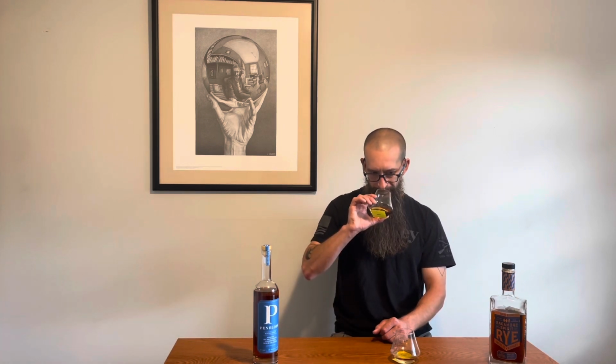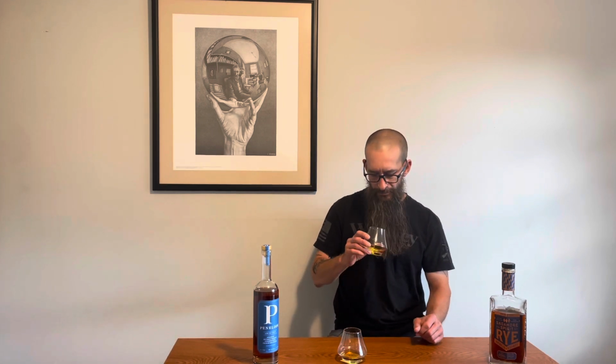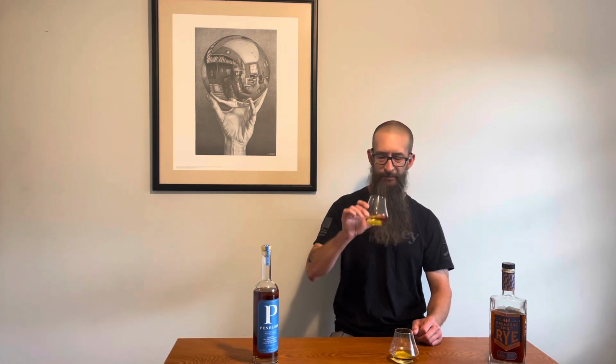Nose-wise, glass on the right, my friends. I like the toffee that comes through there. The oakiness, I think, is a little bit more pungent. I don't like that. It's left glass. It's there, but the citrus is overpowering, I think, to the oak with that vanilla. I like this nose on the red glass a little bit more. That sits with you a little bit longer too. That oak hits you. You really feel it. It's very enjoyable.